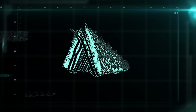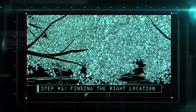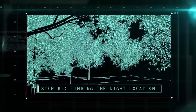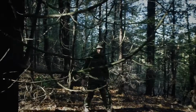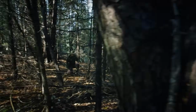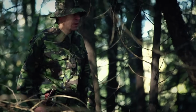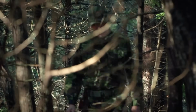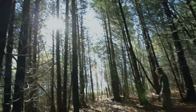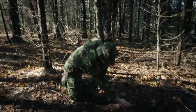But before starting on construction, you've got to find the right location. When scouting a location to build a shelter, look for natural camouflage, like a clearing surrounded by a dense thicket of trees, with plenty of fallen branches, twigs, and leaves to use as construction material. The ground should be level so the structure will be stable, and so water will drain away from the shelter.